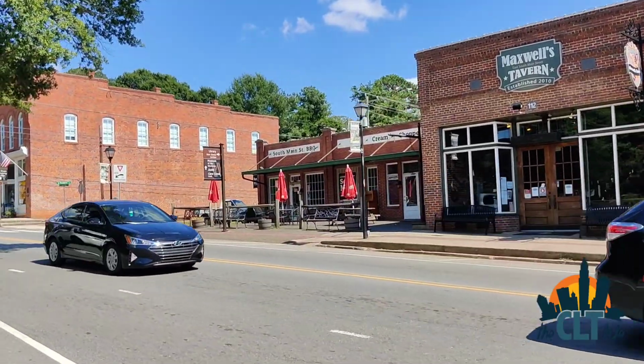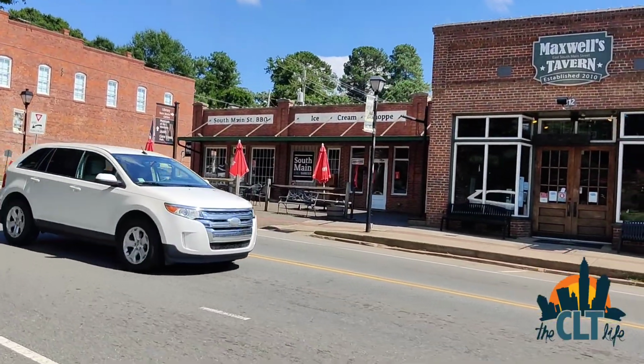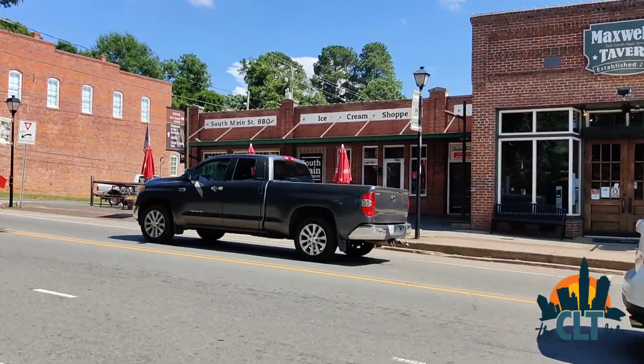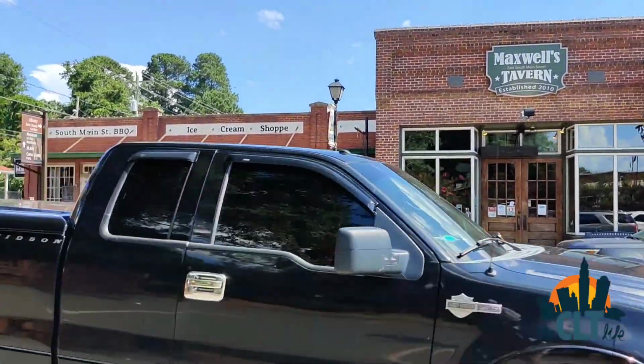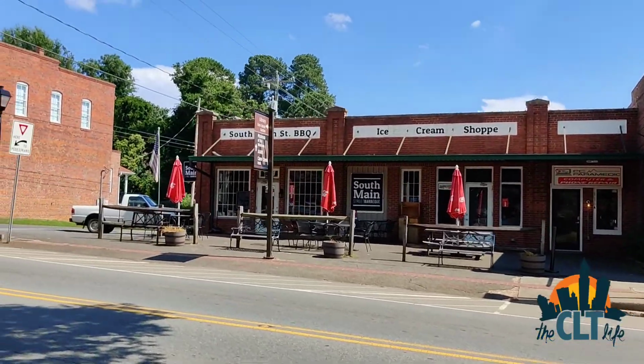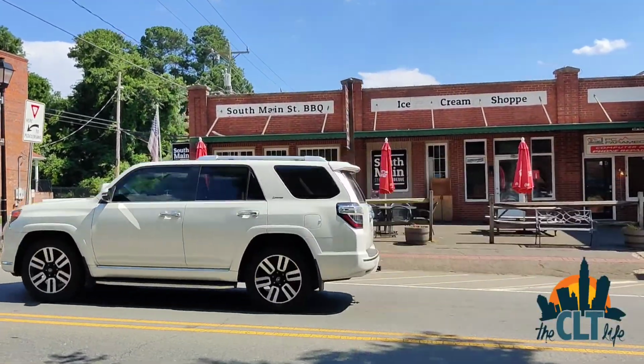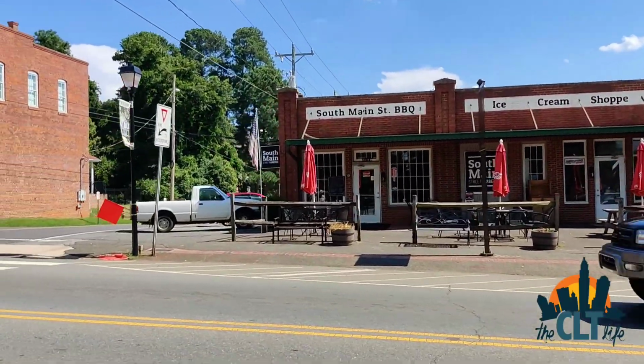During normal times, you better get there. If you're coming to Maxwell's on a Friday afternoon for dinner, you better get there at 4:30 in the afternoon, or you're going to be waiting, because it's so popular, such a popular place. There we have South Main Street Barbecue. They've got a nitrogen ice cream shop in there as well.